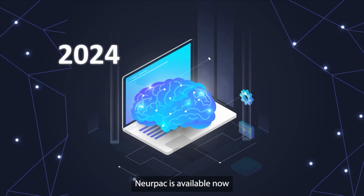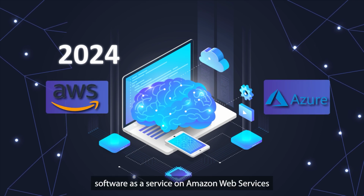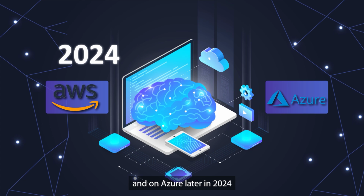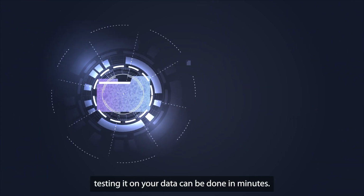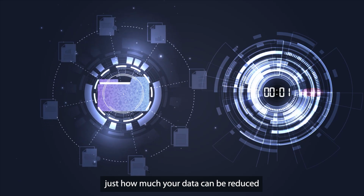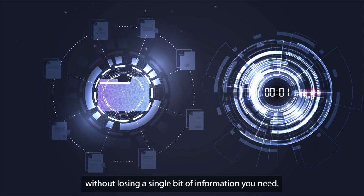Neurpac is available now as an easy-to-test, easy-to-use software as a service on Amazon Web Services and on Azure later in 2024. Testing it on your data can be done in minutes. You will know just how much your data can be reduced without losing a single bit of information you need.